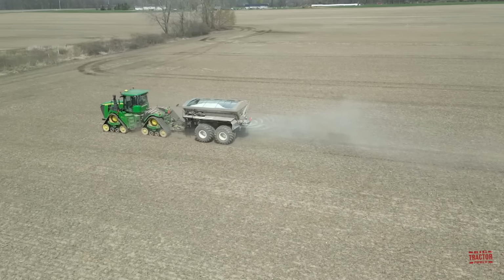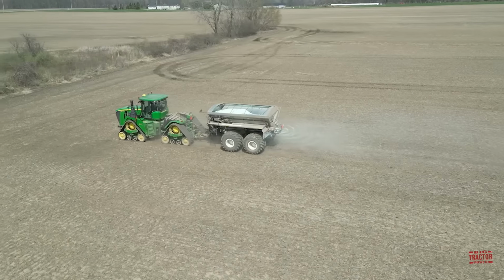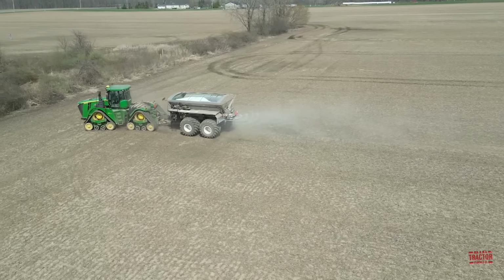I hope you've enjoyed being out in the field with this John Deere 9520RX spreading fertilizer in western New York.